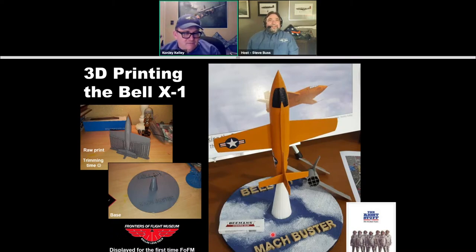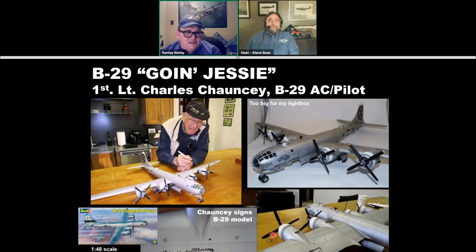So the biggest scale model I've ever made of a B-29 is Going Jesse. This is the one flown by my dear friend, and a dear friend of the CAF, Charles Chauncey. He flew Going Jesse, had a great career, flew the firebombing missions, a very, very brave man. And I know his wife, Mary. I had a chance to make the model, and he signed it at a B-29 ground school. And then I showed him the 3D rendering.